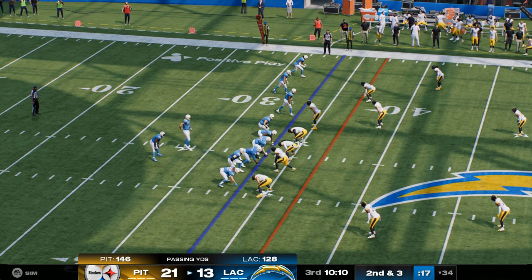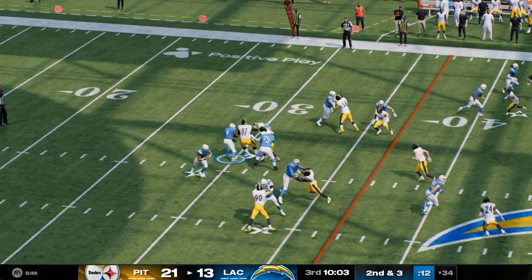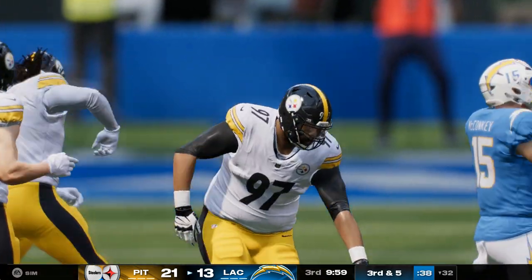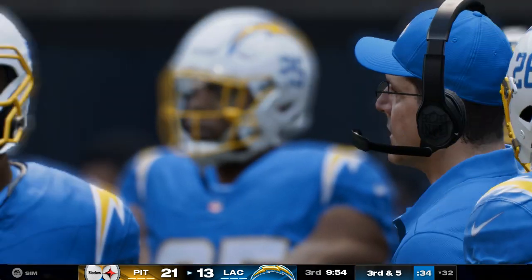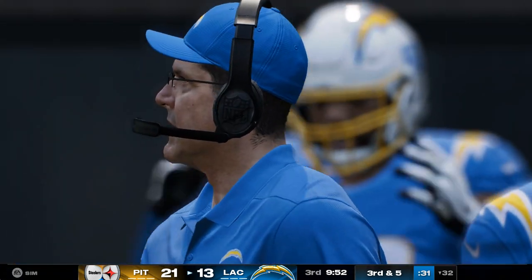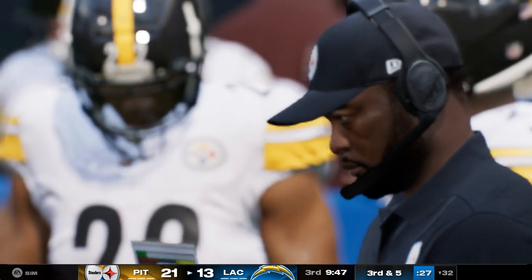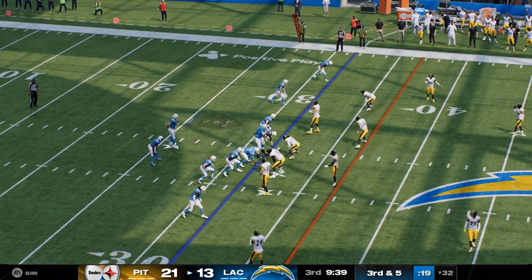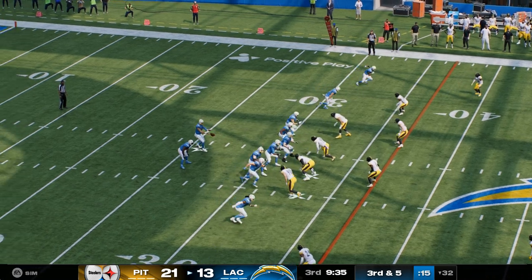Second down and 3. A run. It's Edwards. He did a good job of making one man miss, but could not get away from this defense in the end. It turns into a loss of yardage. The key to great defensive line play is the get-off. When that ball moves, how fast can you get off the ball and get into the backfield? That's exactly what we saw here. Quick read, react, get off the block, take him down for a loss.